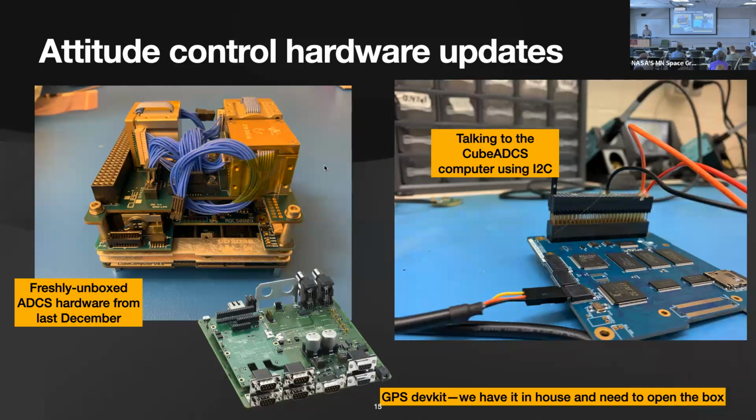So this is attitude control. Got some nice pictures. This is the hardware system on the left that we're going to use basically to control where the spacecraft is pointing. These little boxes are called reaction wheels. They are just heavy wheels that spin, and as they're spinning, they apply a torque to the spacecraft so you can reorient it in different ways. And then this is talking to part of that system using I²C. So that's working. And then we got this GPS dev kit so that we don't have to have sketchy jumper wires going everywhere to power the thing. That was not fun.